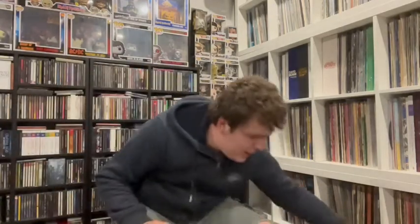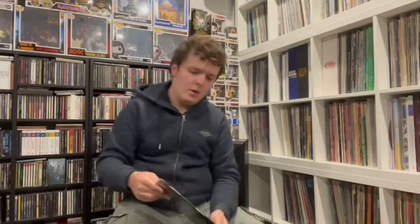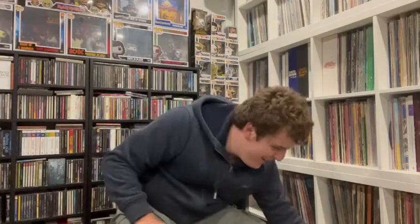Right here, I bought this one. This one's a little bit worn, but this is also one that I got that day. This is just the regular 2009 reissue. Sounds great. Still, these days I'm going to go for the new mixes because they're awesome. But yeah, good memories buying these.